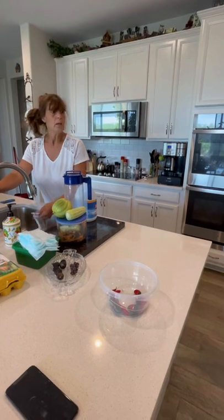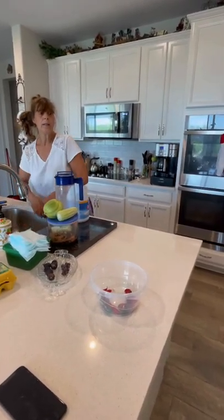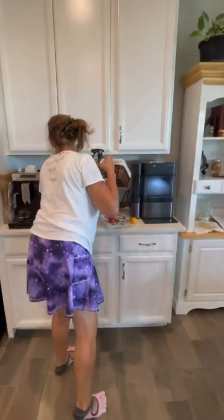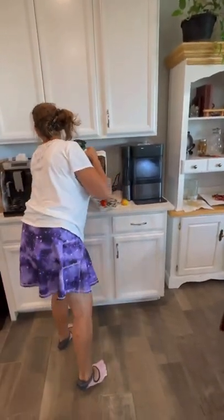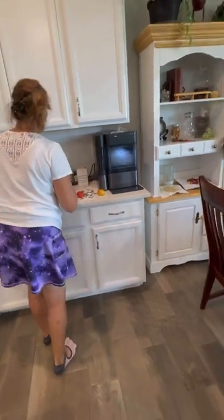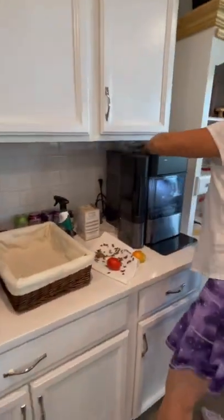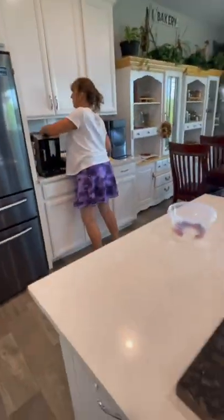You're busy. Guess what? We have one counter left that we're going to just partially touch because we have 20 minutes left. It's full, and it's where I have my seeds, so I'm not going to worry too much about that. I'm just looking to get any kind of dust or debris that's on anything. Of course you want to put your cleaning products away. Yeah, that has to be put back.